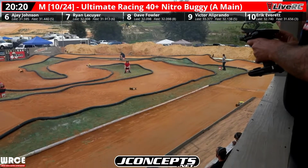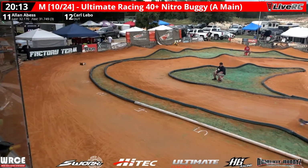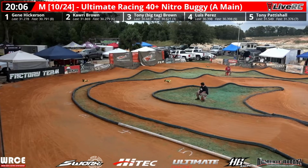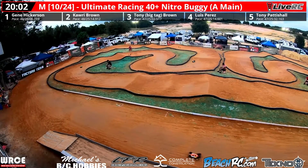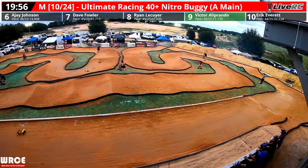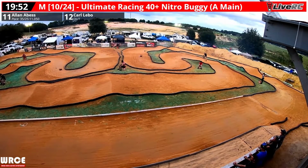Your leaders coming down the straightaway. Gene's starting to open up a little bit of a gap now. 1.5 last time by the line. It was 3/10. Starting to settle in, find their rhythm, find the spots that are the fastest on the track, because it is ever changing in these true off-road conditions here at Dean's All Out RC in Apopka, Florida.